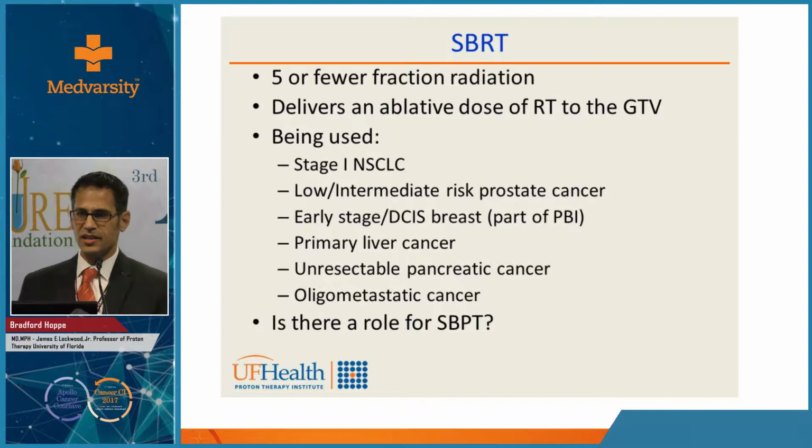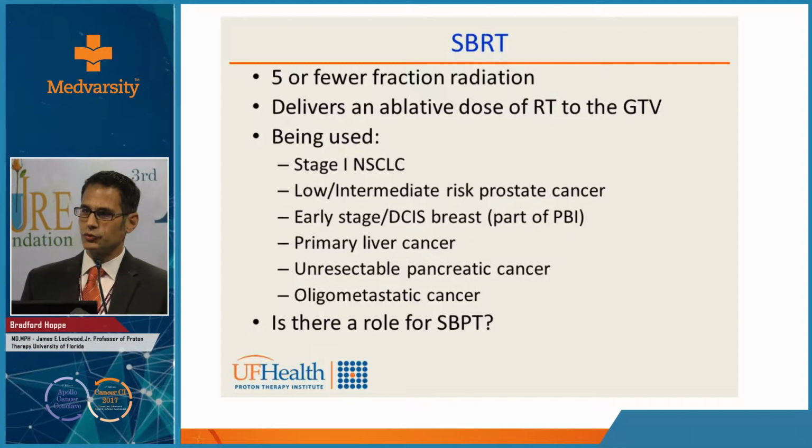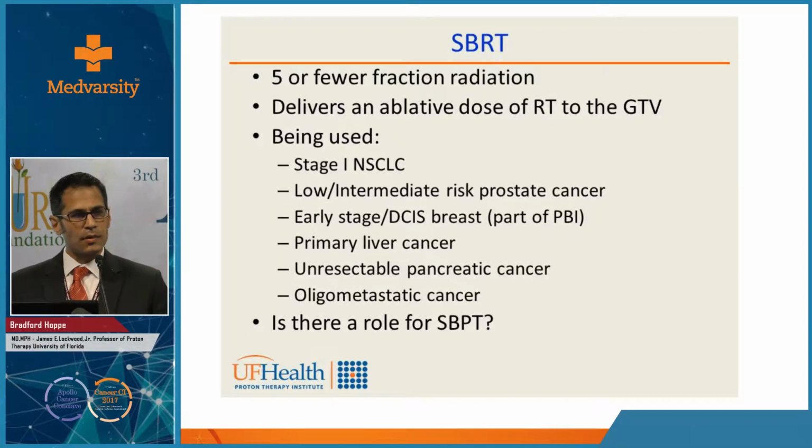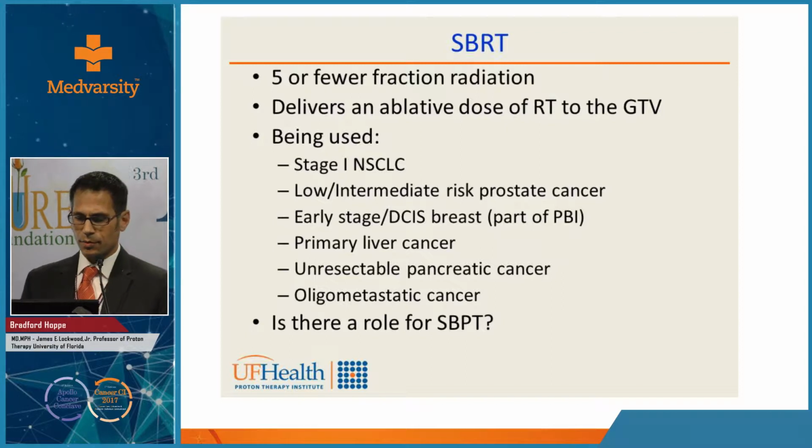Now SBRT is generally defined in the United States as 5 fractions or fewer, and it's delivering an ablative dose of radiation to the gross tumor volume. It's currently being used in stage 1 non-small cell lung cancer, but also in low and intermediate risk prostate cancer, which you'll hear more about later, as part of partial breast irradiation in early stage breast cancer and DCIS. It's being used in primary liver cancer, which I believe will be discussed later, unresectable pancreatic cancer, and in oligometastatic cancers.